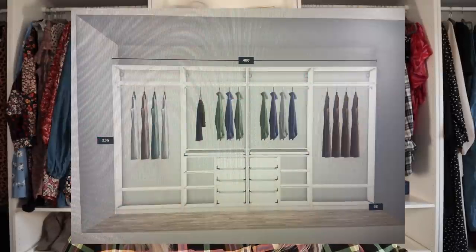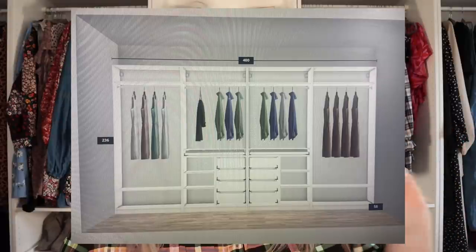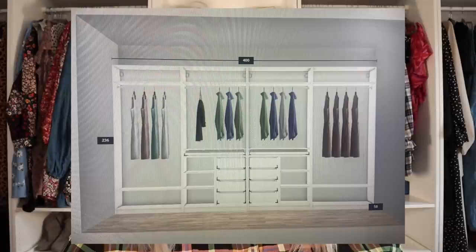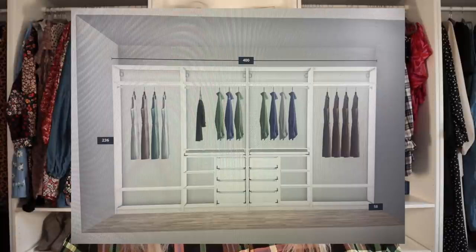So this is my first attempt at designing my wardrobe. And this is before I realized that the room was thinner and shorter than I had expected. The thought process behind this one is that I wanted lots of space for my long hanging dresses. I have a lot of dresses and I'm quite tall, so I wanted a good space for those, as well as a space for my shorter items like tops, jackets and trousers.